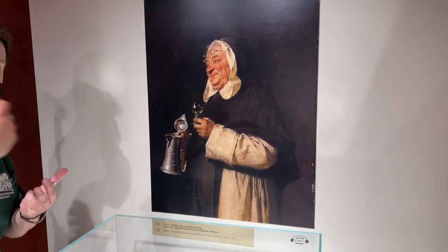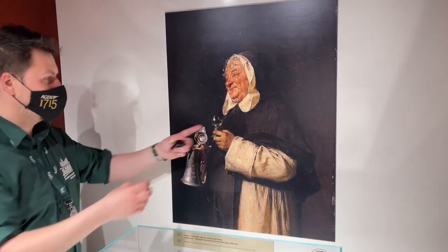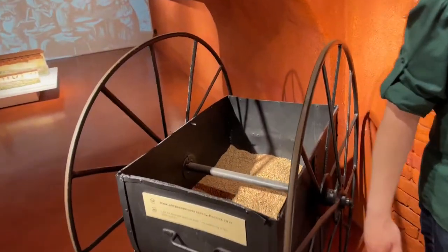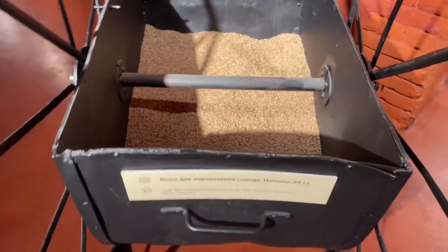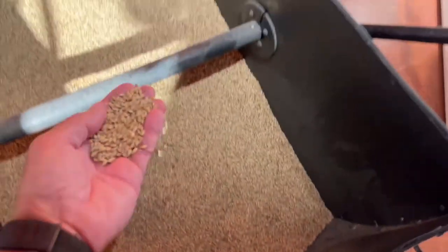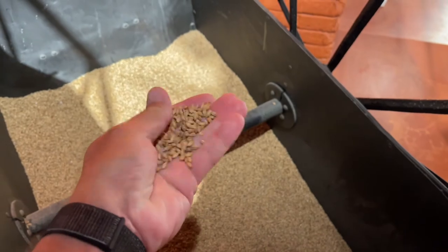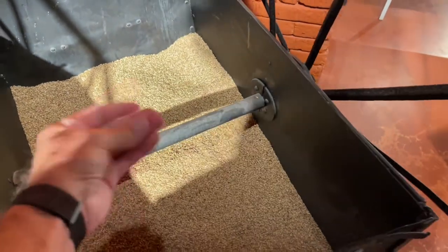This monk is just tasting beer. He's using a similar type, but also this one, a glass. That's why he's so pleased. And a card for the transportation of malt. Barley, this malt. Is malt? Yeah. And malt is just like grain, like wheat almost.